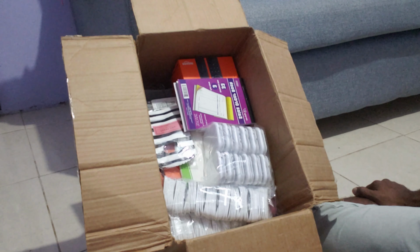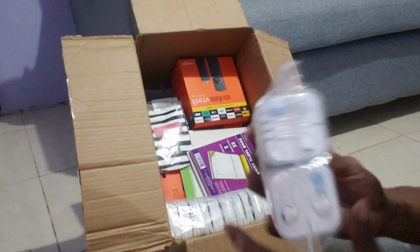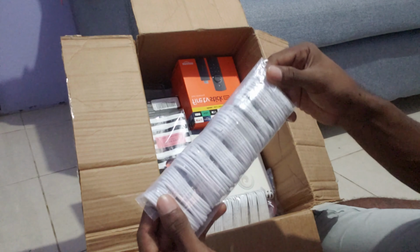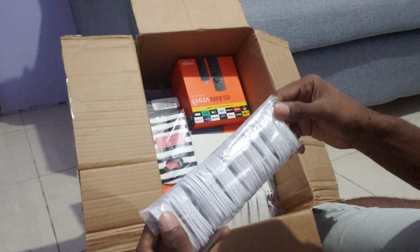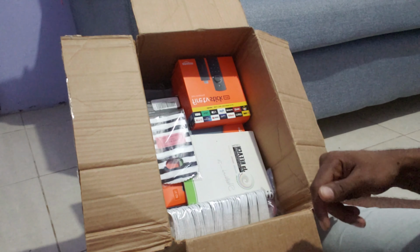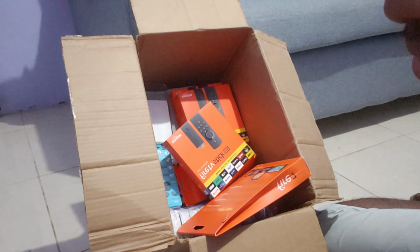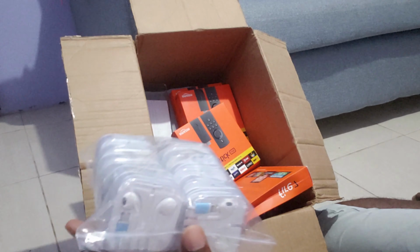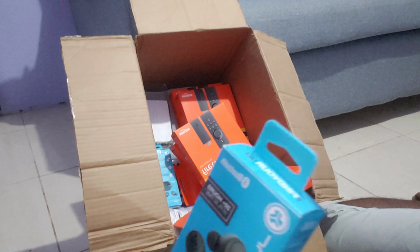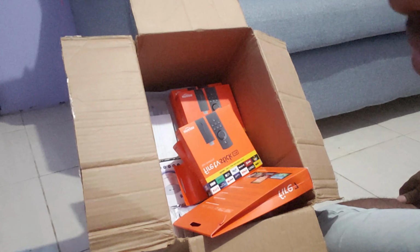So let's see what's going on. Alright, first out of the box are these. They are Apple earphones. I have Type-C chargers for those interested. I'm having a Black Friday sale, everything must go. So if you're interested in buying earbuds, earphones, this is iPhone. I only have iPhone earphones. I have earbuds for Android and iOS devices.